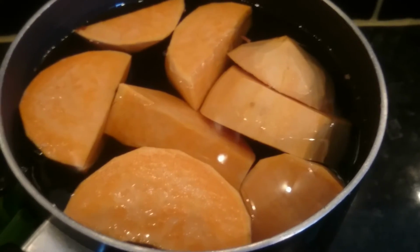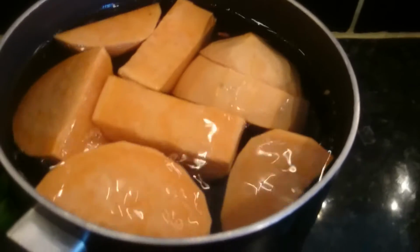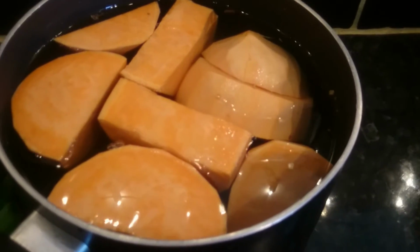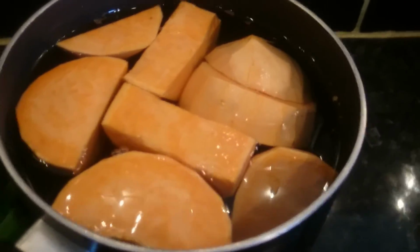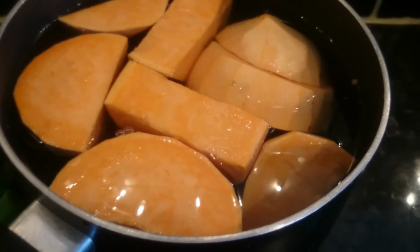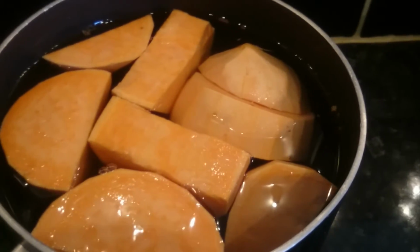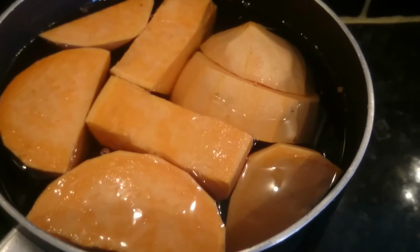Sweet potatoes, I peeled them and chopped them up and put them in water. So I'm just going to boil these for about 40 minutes or so until they're tender. The great thing about doing sweet potato mash is you don't really need any butter or milk or anything to mash it. It gets so soft, it's just mashable with a fork. So it's quite a lean, low-fat option for mash.